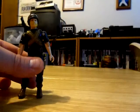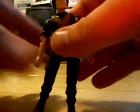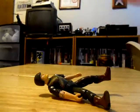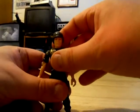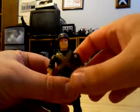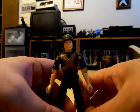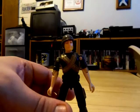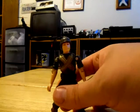Let's take the motorcycle to the other side here, as we'll first focus on Rock and Roll. Rock and Roll is a heavy machine gunner for G.I. Joe, similar to Roadblock and Gung-Ho. Although unfortunately Rock and Roll didn't appear in the cartoon as much as Roadblock and Gung-Ho did, which is very unfortunate because I like the character.